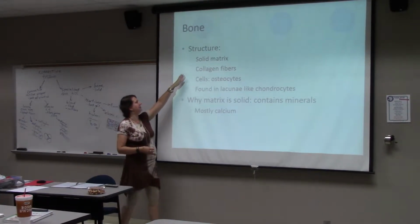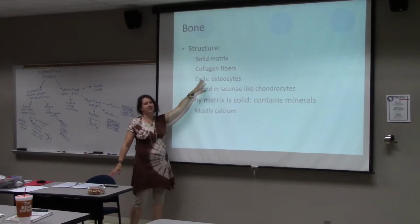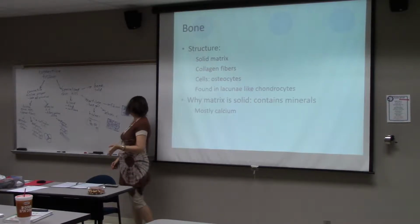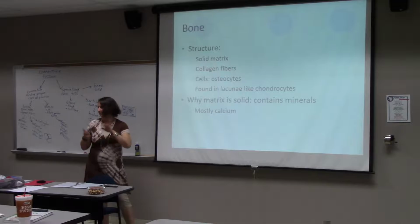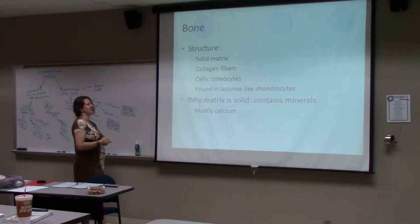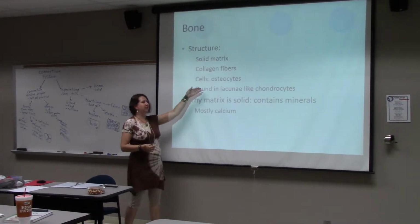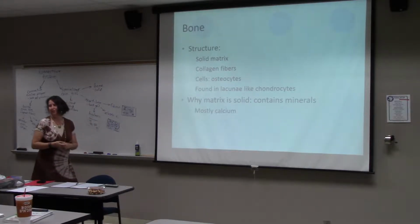There are collagen fibers in the bone matrix. The cells are called osteocytes. So if we had chondrocytes in cartilage, you should remember what cyte means. Cell? Cell. So what do you think osteo might mean? Bone. Yeah. So osteocytes are bone cells. They have lacunae also. Solid matrix needs to leave room for them.